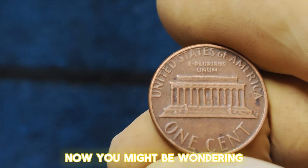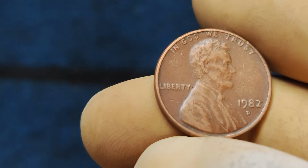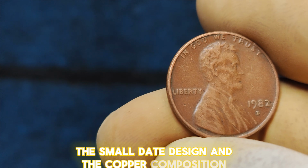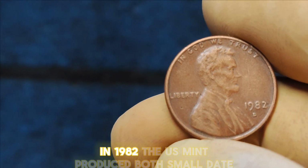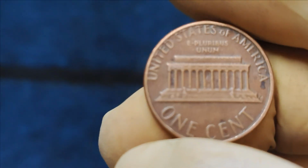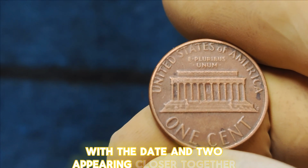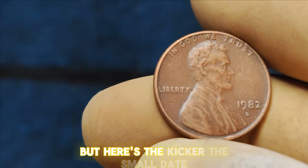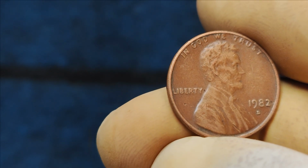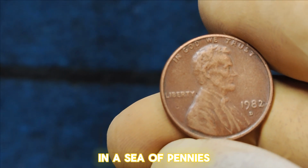Now, you might be wondering, what makes this particular 1982 penny so valuable? Well, it all comes down to two key factors, the small date design and the copper composition. In 1982, the U.S. Mint produced both small date and large date varieties. The small date design is a bit more delicate, with the 8 and 2 appearing closer together. But here's the kicker, the small date version was never officially made in copper at the Denver Mint. This means that finding one is like discovering a golden ticket in a sea of pennies.